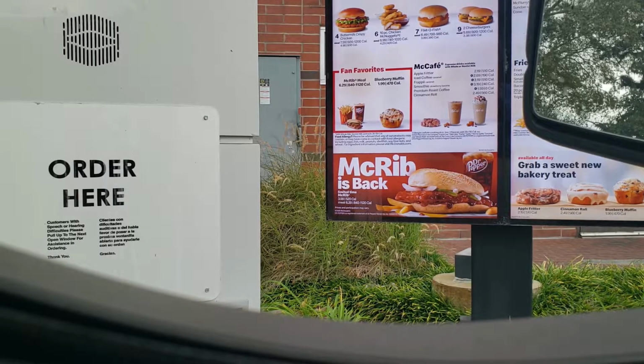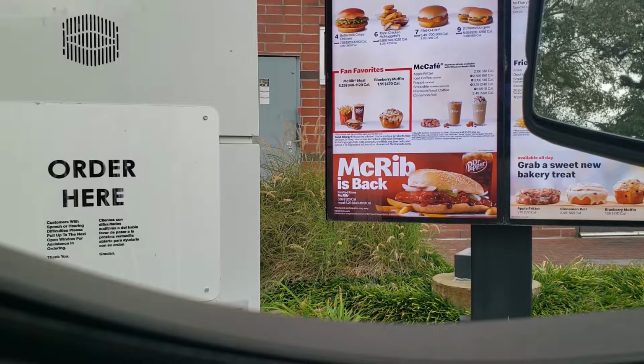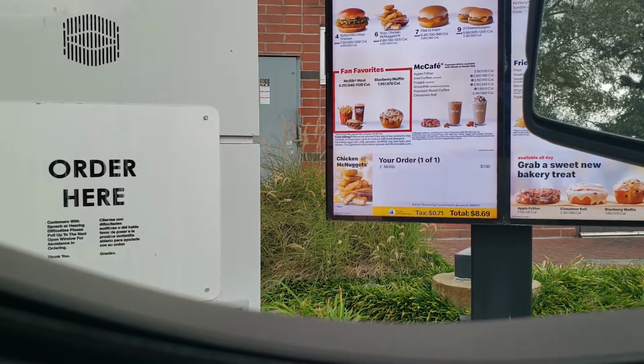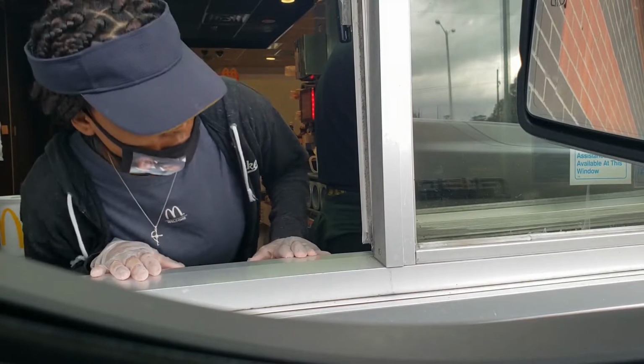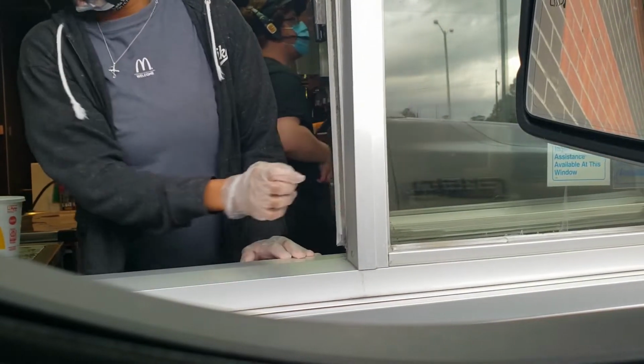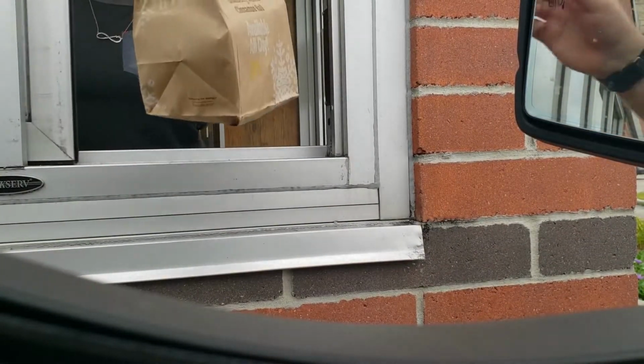Can I get 2 McRib sandwiches, please? Can you repeat that? 2 McRib sandwiches, and that's it. Alright, done after though. Hey, can you pull over here in this silver car for the girls? Okay. Thank you.